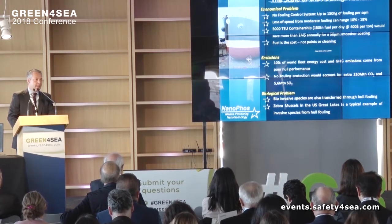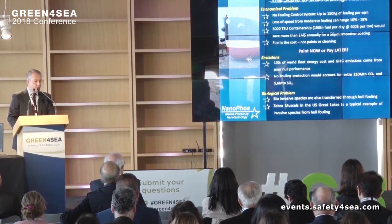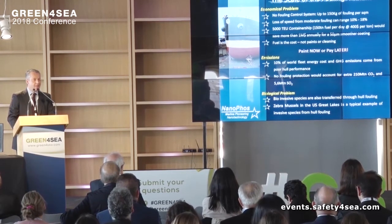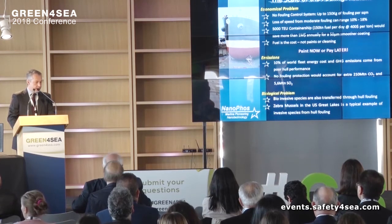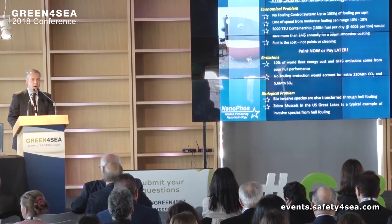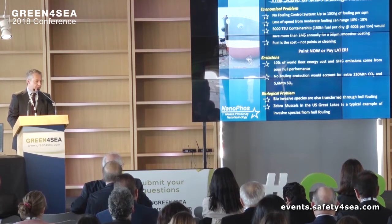Fouling is a huge problem. It has an immense economic effect on the operations per vessel. If there was no antifouling system, then 150 kilos of sea growth would attach on the surface of the hull. The loss of speed from moderate fouling can go up to 15 or 18%, and a medium container ship can save up to $1 million per year just by protecting its hull. In essence, it's pay now, or pay later. So the existence of an antifouling system is essential for the good operation of the vessel.